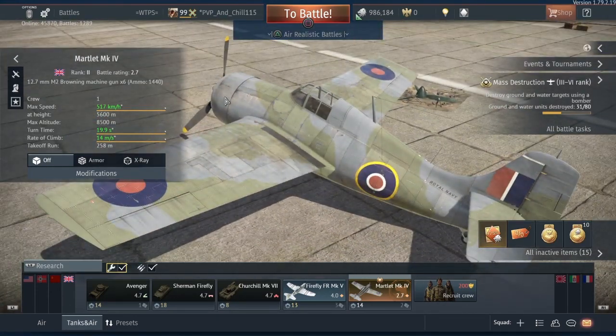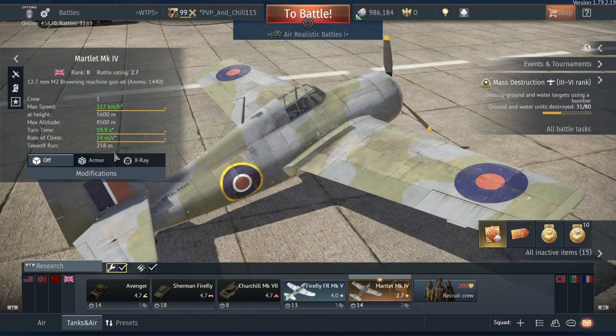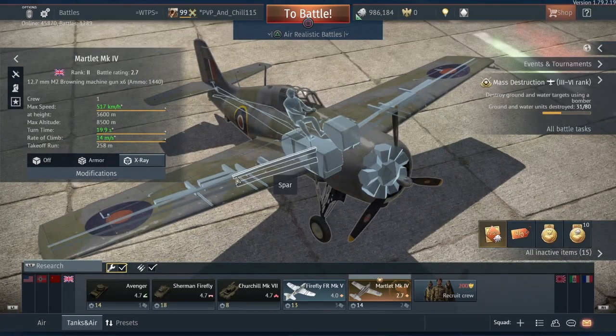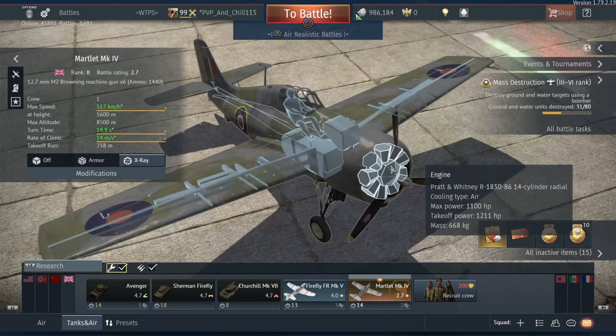I'll show you the engine momentarily. It also has the regular setup, 50 cals in the wings, like a Hellcat or Wildcat. And there's the engine, a Pratt and Whitney R1830-86, a 14-cylinder radial engine with 1100 horsepower. Not a bad plane. It actually surprised me. It can do some pretty decent speeds and it's really controllable.